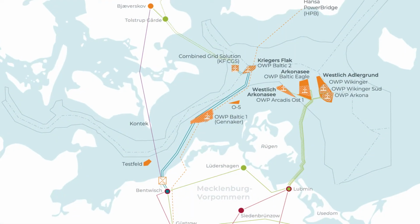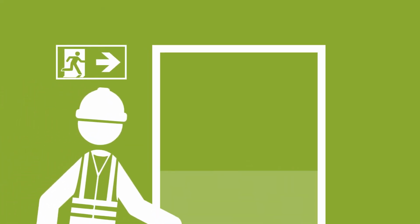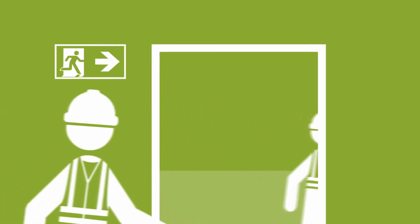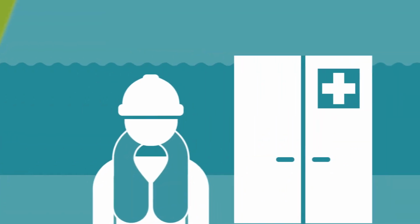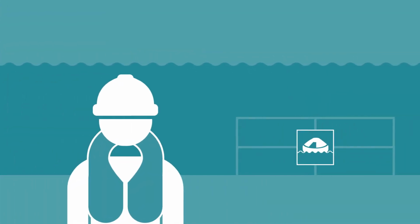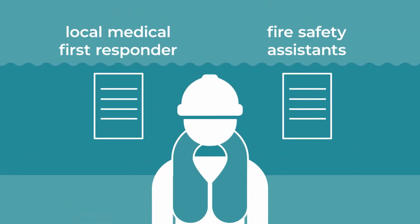Our various office locations and construction sites are all very different, so you should familiarize yourself with the local conditions before starting an activity. The escape routes, assembly points or muster stations, as well as the position of the rescue and first aid equipment are signposted. The local medical first responders and fire safety assistants are also listed on notice boards.